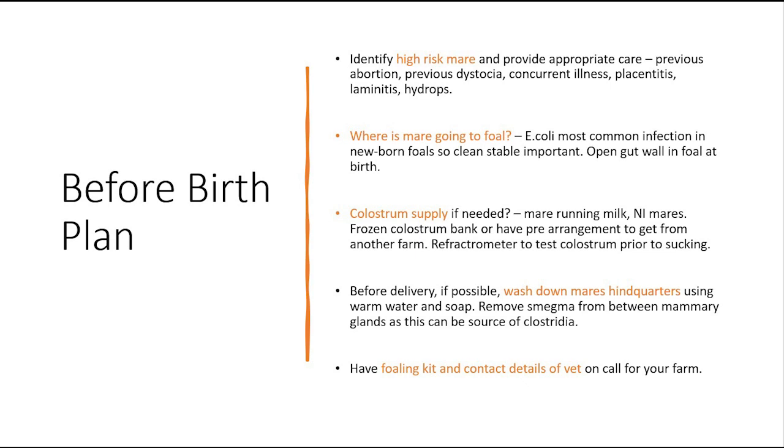Ideally, if the mare is quiet enough to do so, the mare should be washed down her hindquarters and her mammary gland with warm water and soap and dried off, because newborn foals, some of them are great and go straight on to the mammary gland, but more often than not they tend to nuzzle around the mare's flank, stifle area and hindquarters. And if that area is dirty and has fecal contamination, then you're at risk of infection from foals. So if possible, once she's getting close to foaling, she should be washed down and should be nice and clean and dry for the foal.